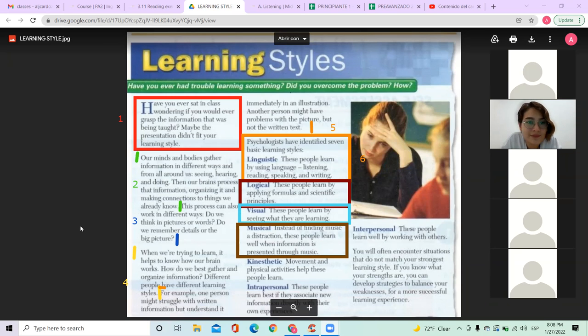Of course. Did it start when said our minds? Yes. Our minds and bodies gather information in different ways and from all around us, seeing, hearing, and doing.